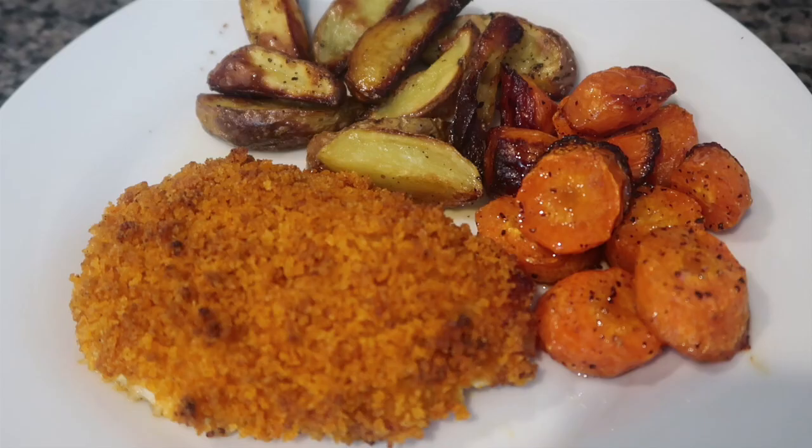And then how about something like buffalo ranch chicken, where at least 90% of the ingredients are things you probably already have in your house. So now that you see how simple and easy this idea is, you're going to do it when you're cooking in your kitchen this week.